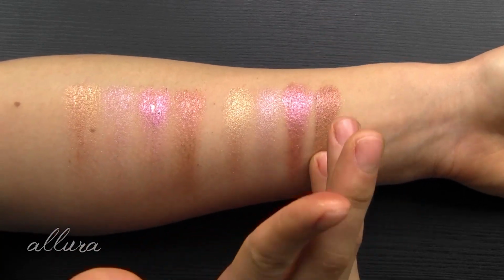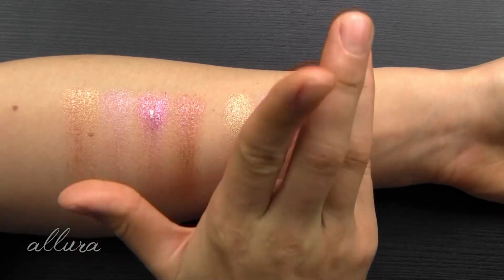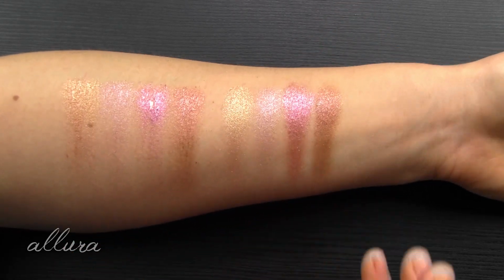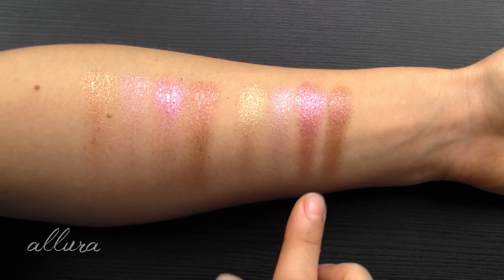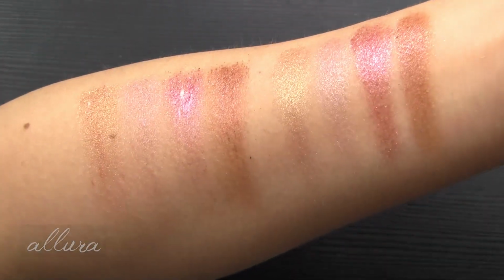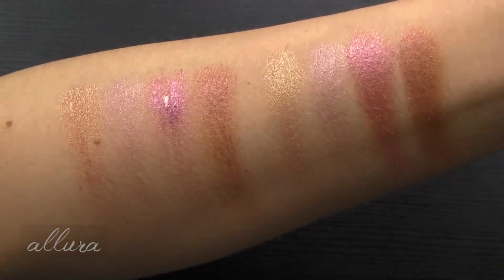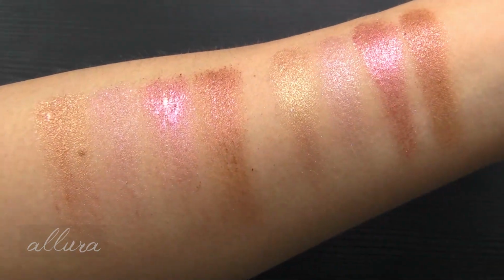These are really beautiful. You just have to skip all those other ways to apply them, and go ahead and put them on the lids with your finger. All right, so those are those non-rose embossed metallic shades.